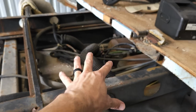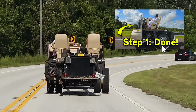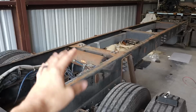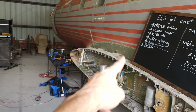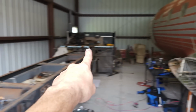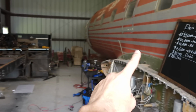But there is some twist. We're going to need to create some sort of stiffeners in this chassis, because as we were driving it down the road, it was all kind of flexing and wobbling and going like this. I don't want to bolt it directly down to this because this is steel, that's aluminum. They do different things at different temperatures and moistures and everything else. And that's round, that's square. So we need to isolate the frame from the airplane.